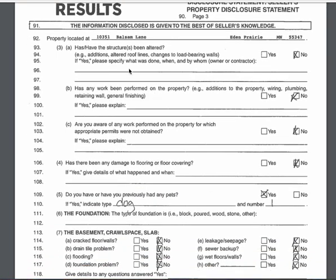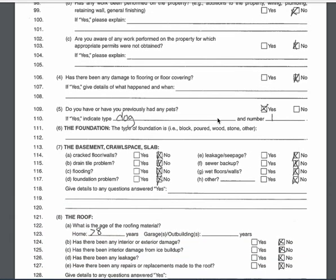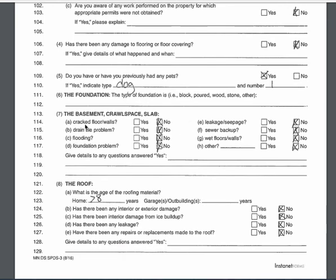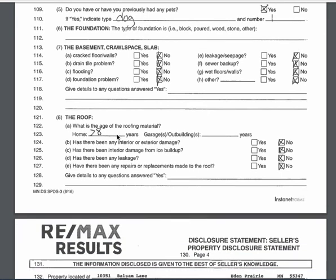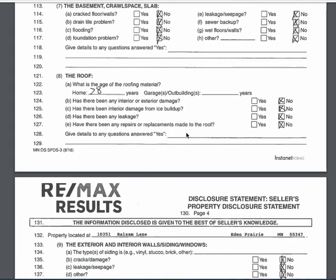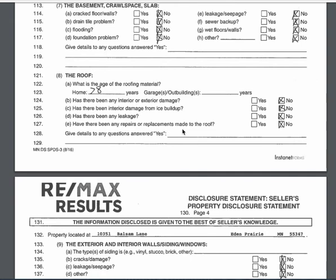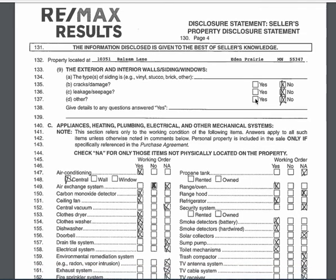More questions about the structure. Has it been altered? Have they performed work on the property? They're supposed to give details on this. Damage to the flooring. Obviously, you're talking about flooding. If they've had pets and the basement foundation, if they've had any damage, they need to report that. Or if they fixed it, they have to tell us what they did. Condition of the roof. Looks like 7 or 8 years. I don't think it's 78 years old. You could also ask if they have a warranty on the roof. That might be transferable. Then we have exterior walls, windows, anything like that. If there's been any damage on the exterior walls, especially stucco, that has been the main problem around town.